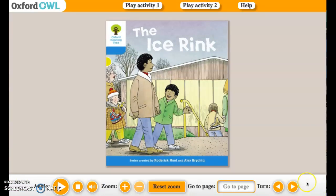So here is our book on Oxford Owl. Let's have a read. The Ice Rink.